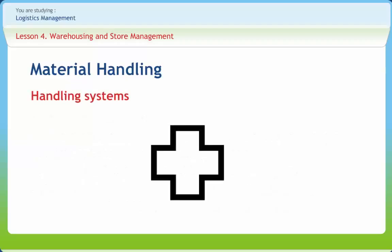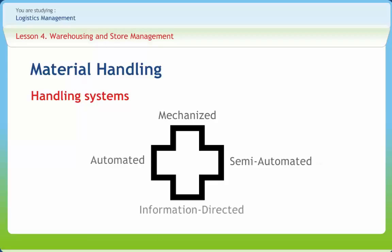Handling systems are classified as mechanized, semi-automated, automated, and information-directed. While mechanized handling systems are the most common, use of semi-automated and automated systems is rapidly increasing. One factor contributing to low logistical productivity is that information-directed handling has yet to achieve its full potential.